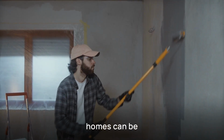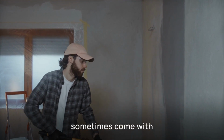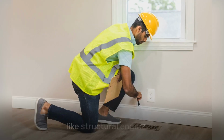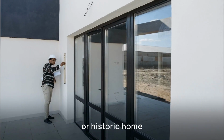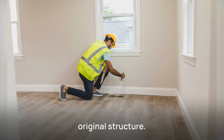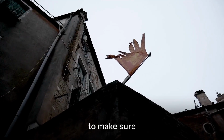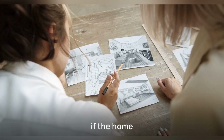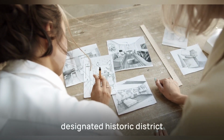Renovations in older homes can be more complex and sometimes come with hidden expenses. You might need to hire specialists like structural engineers or historic home experts to ensure any changes respect the home's original structure. Plus, you'll want to make sure your upgrades adhere to any local historic preservation rules if the home is in a designated historic district.